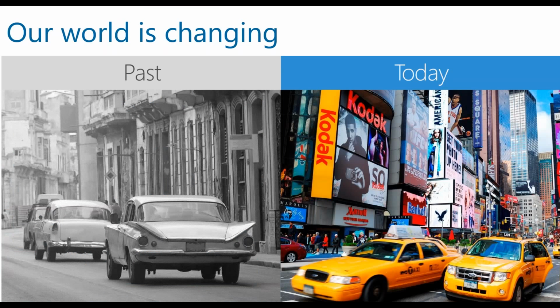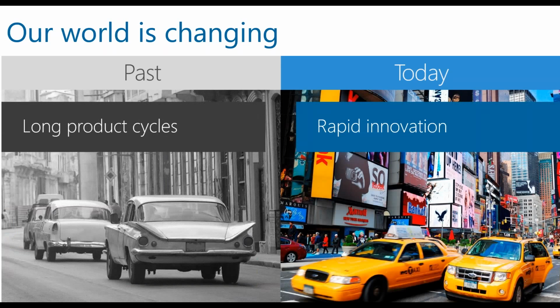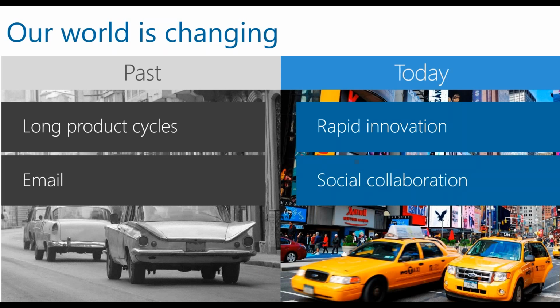Ultimately, our world is changing. The past versus today: a more brick and mortar world now becomes a more digital world. Projects that used to have long product cycles now require rapid innovation, because the marketplace and technology change so quickly that we don't have the luxury of long product cycles anymore. We don't just use email for communication; there is more social collaboration in a variety of methods, both at our desktops and with our mobile devices as well.